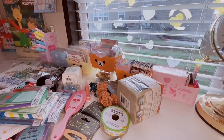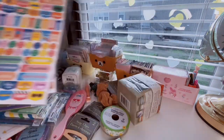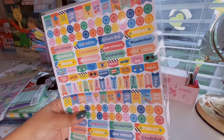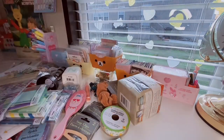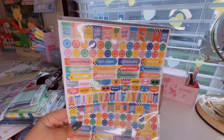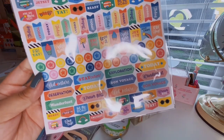Okay, so the next few items are some planner stickers. Yes. These are so exciting. I'm sorry if there's so much glare from this ring light. Again, I apologize because I decided to film late and the sun's going down. All right, anyway, here's this one. I love their planner stickers. You get 300, that's still a ton. But this one's kind of like a travel, summery vibe. I love the fun colors, staycation today.